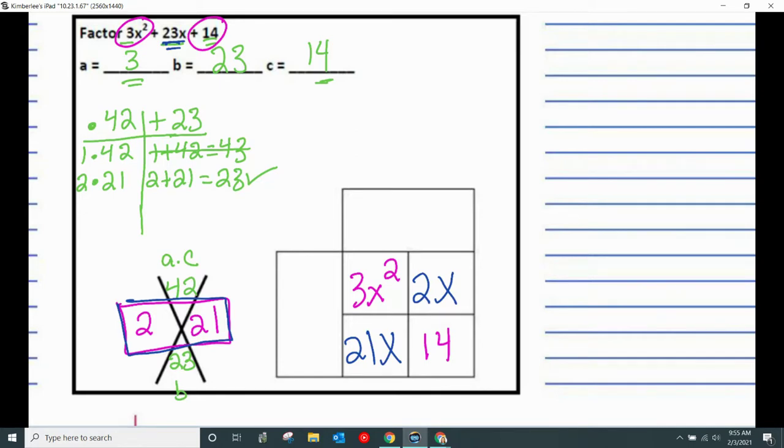So we're going to practice doing this today. Identify your ABC, fill out your X, fill the inside of the box in. Tomorrow, we're going to find the outside of the box. Finally, that's what we're going to do.